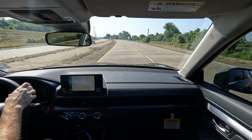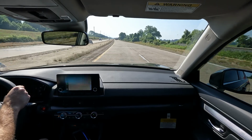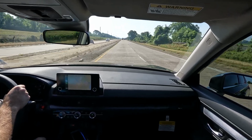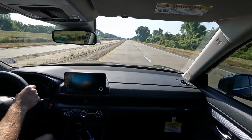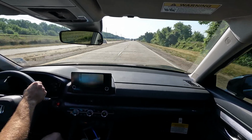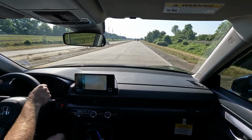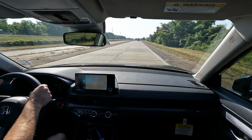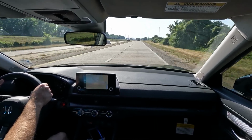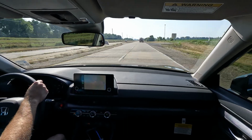So, depending on your situation, you can probably figure it out for yourself. It's not bad. Depending on where you drive, probably won't be any worse, if anything. I guess it potentially could be, but most people aren't going to deal with that. But the thing here is that it's still relatively quiet, even with the road noise being what it is based on the road conditions. It's not bad.